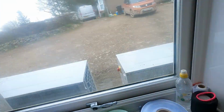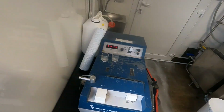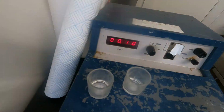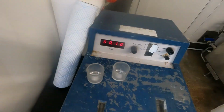So what I need to do is take a sample out and then put it through this machine here. It's reset, and all I need to do is put the fluid through, and it'll give me a reading, and it should be between 1.5 and 1.8 for semi-skim. Now obviously that's at 0.1, but that's just what you have to do to calibrate it. So I'll go and take the sample now and we'll see what it is.